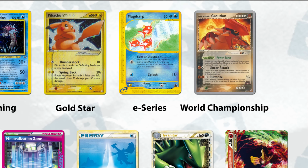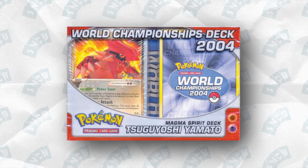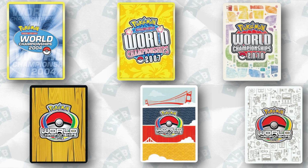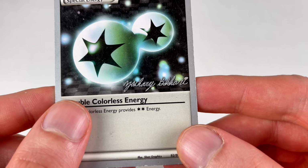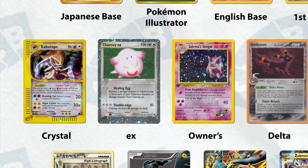Beginning in 2004, the winners of the annual Pokemon World Championship get their decks turned into an official product, and this includes cards with a special back and the champion's signature on each card. They also have gray borders and are non-holo. There are 9 special e-reader cards called Crystal Pokemon.